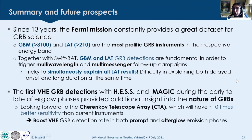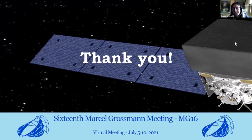Obviously, we are very keen on CTA coming up. We are now playing together with MAGIC, and we know that CTA will have 10 times better sensitivity than the current instruments. So we really hope that this will boost the very high energy GRB detection rate in the prompt and in the afterglow. And what we hope is that Fermi will still be there once CTA is online. This is the greatest hope that we have right now. I will finish here, and thank you for the attention.